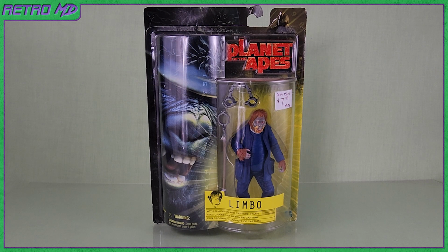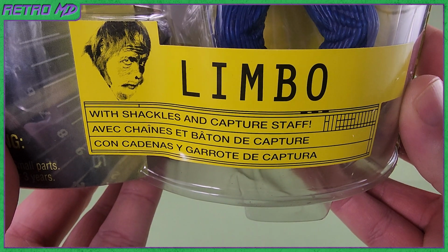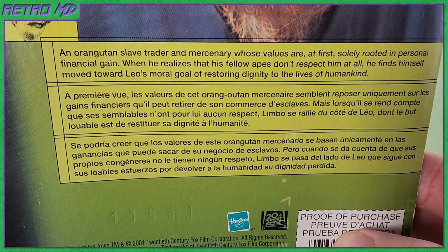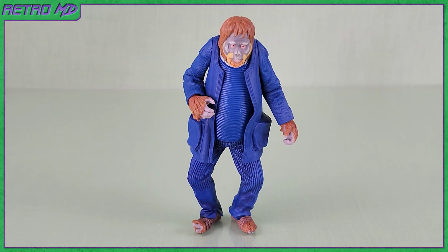The next figure up is one of my favorite characters from the movie, that being the orangutan Limpo, portrayed by Paul Giamatti. The back has a great picture of Limpo, with his mouth wide open. Here's his read up. Limpo was basically the comic relief character in the film. This figure turned out great, so let's take a closer look.